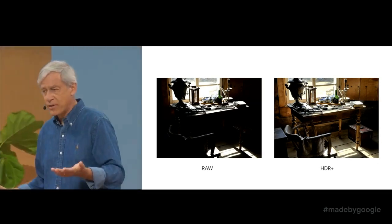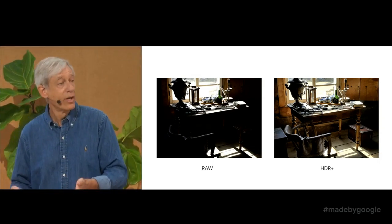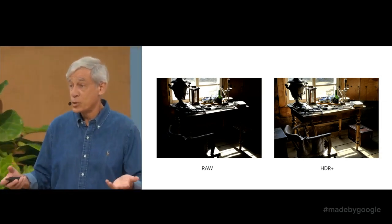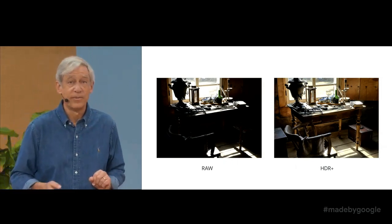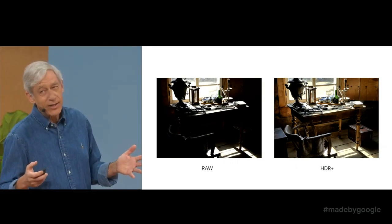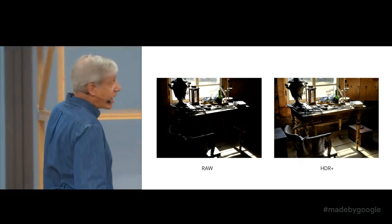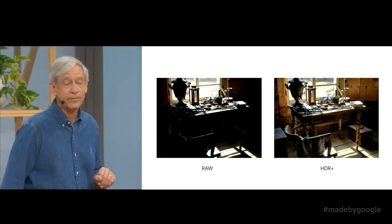In fact, there's a simple formula. Noise goes down as the square root of the number of images you average together. So if you use 9 images, you get 1/3 as much noise. This isn't mad science, it's just simple physics. By the way, on the left is our raw output if you enable that in the app.